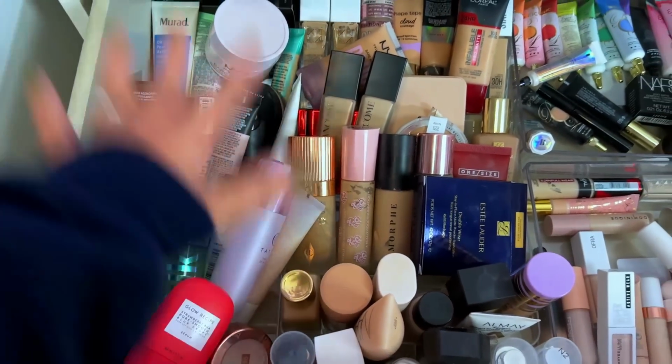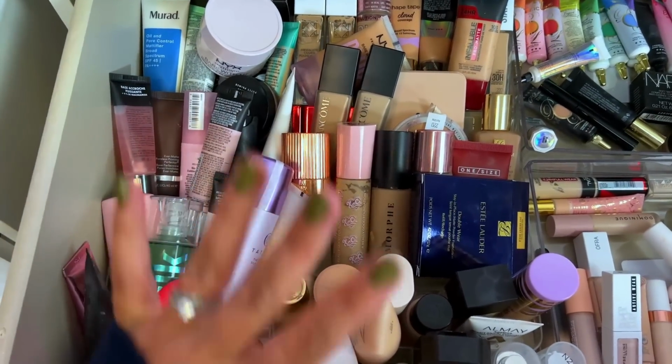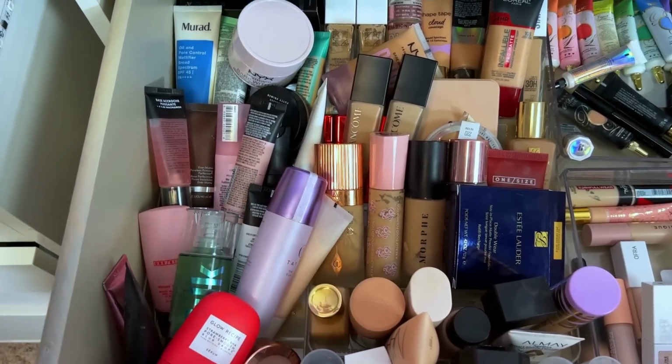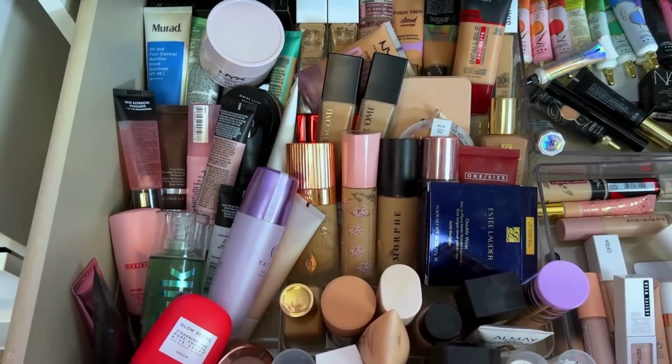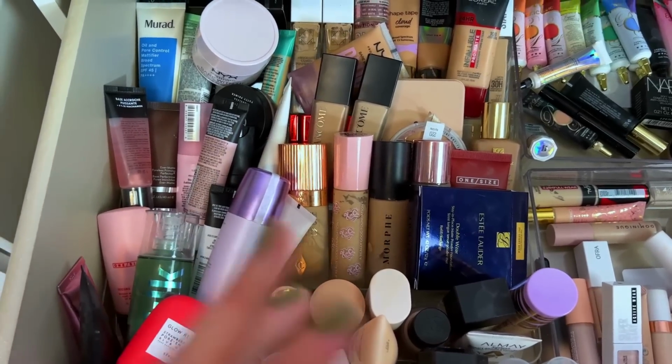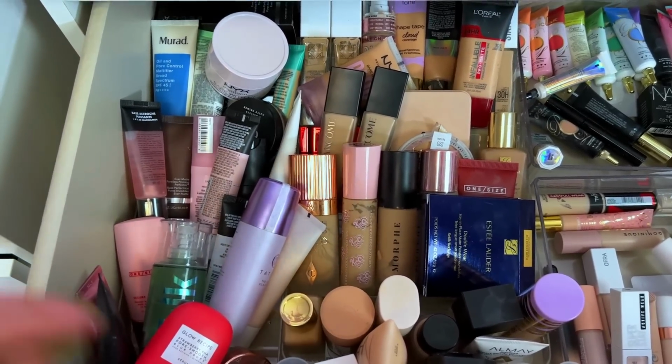All right, guys. So before we dive into this video, I kindly ask, please don't ask for this makeup. Don't be that person. I'm going to donate what I can, give away what I can, and sell what I can. I do the best that I can. Some of these products are in great condition. I'm going to obviously sell some products that are gently used. I'm going to give to my friends.